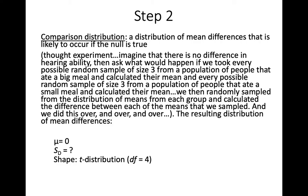of size 3 from a population of people that ate a big meal, calculated their mean, and then we also took every possible random sample of size 3 from a population of people that ate a small meal and calculated their mean. Okay? Why size 3? Because we had a sample size of 3 in each of these groups. So there were 3 participants in the big meal group, and there were 3 participants in the small meal group.